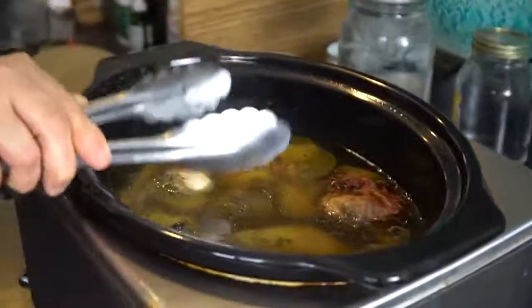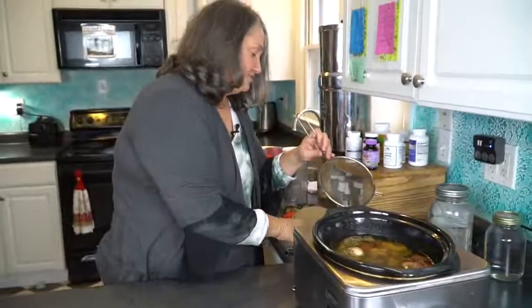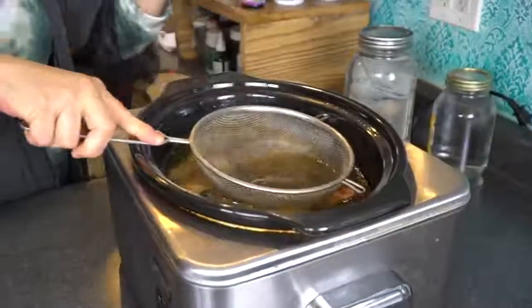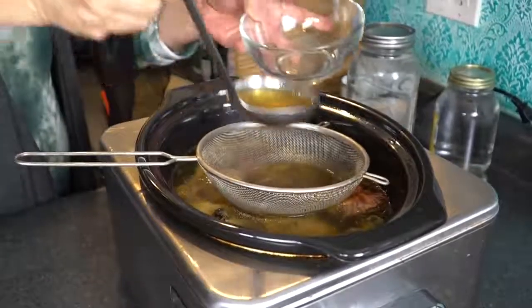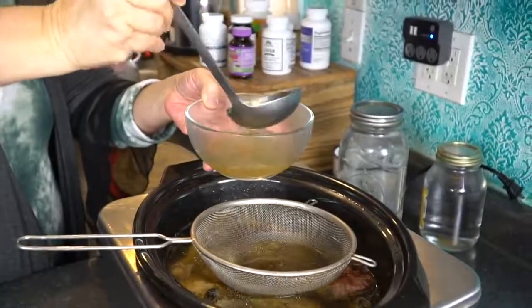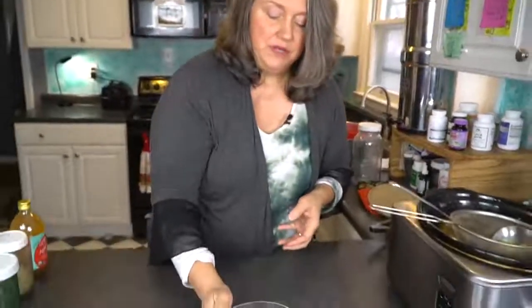So we're gonna pour that off, but first thing first, I'm gonna collect some of this. And I'm only doing this because I wanna show you how gelatinous this is. So I'm putting this in. That's going to push down all my veggie scraps. And I'm going to collect some just for you to see the beautiful color. But I'm going to put this in the refrigerator. I'm going to let it cool down for a little bit first. Then I want you to see how gelatinous it turns once it gets cold.